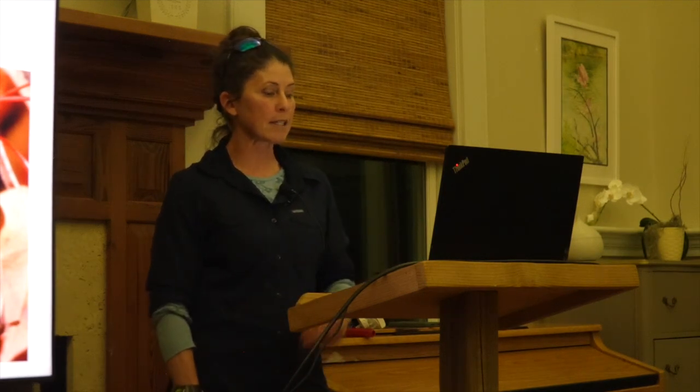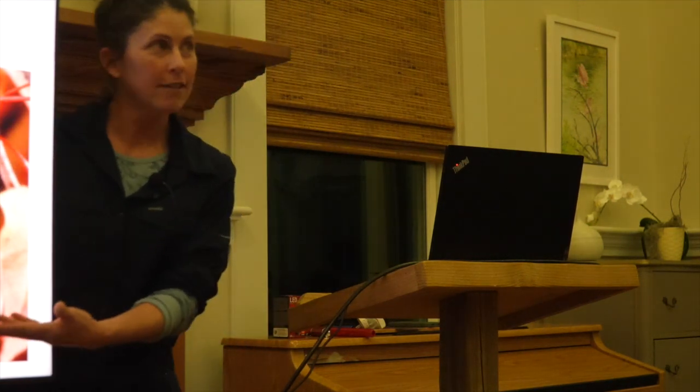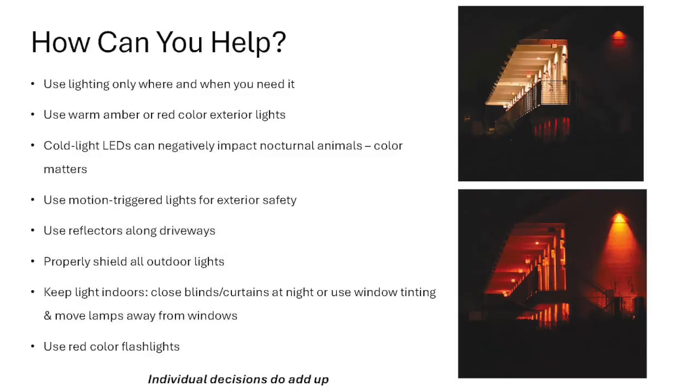From fireflies to mammals to bats, reproductive cycles, seasonal events. Concentrating animals is an easy food source. The example of the moths and the bats coming to a street light, and then again the relationship between the insects and plant pollination. Does anyone recognize this moth? Luna moth and a bat, and this is an eastern red bat. This is one of our bats that we identified here on Dewees Island during our bat survey over the summer.